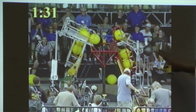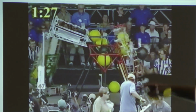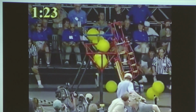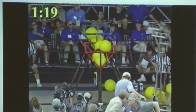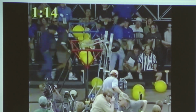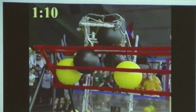And here comes 131 right here. They're scoring a black ball. And then they're going to try to get a black ball out of the red goal. And I think they're going to do it here in a second, maybe. Okay, here they come. Get that ball out of here. Okay. There's the black ball. And he's not very happy.